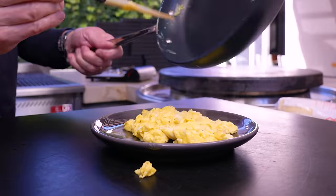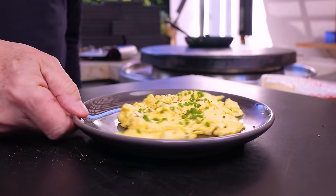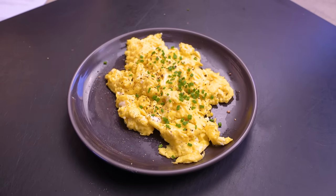Innocent looking, I know. Two things, a little fresh ground black pepper and some chives. And what the Kewpie has done to this has just made it so much creamier, so much nicer, so much better. And I'm ready. Look at them. I'm just in love. The difference between this and not Kewpie mayo eggs, they just melt. This is number one. Ready for number two?